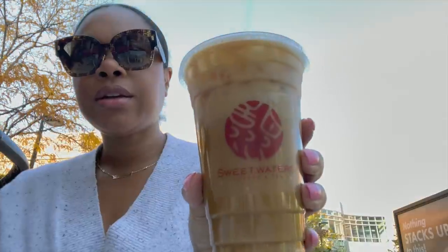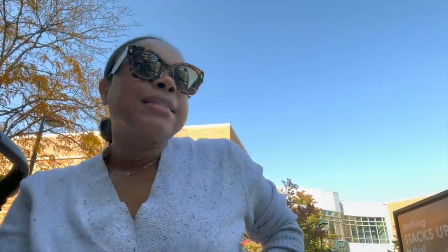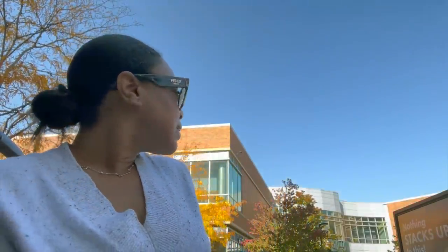And here is the shop's name. It's really good. So yeah, it's such a nice day out today. So nice. Seth got a brownie. Just taking a little break from our errands.